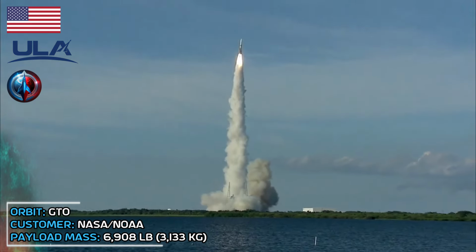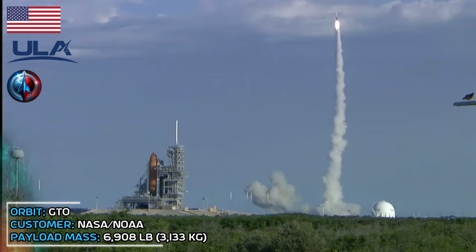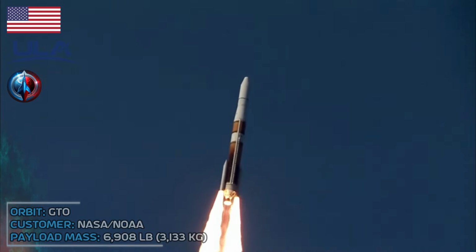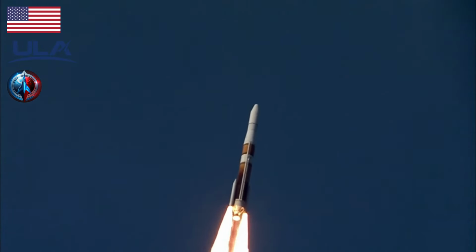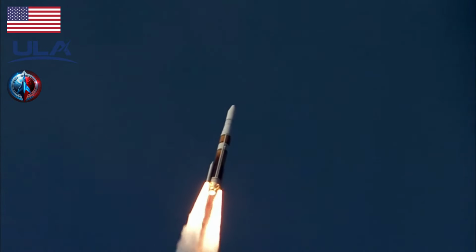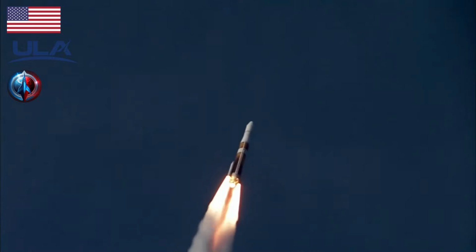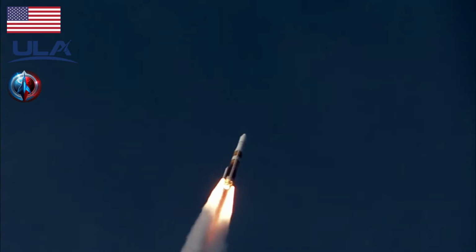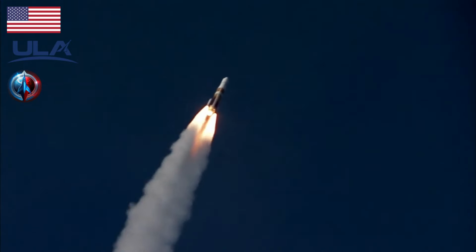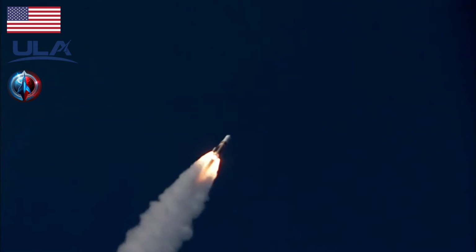12 seconds into the flight. Solid motor chamber pressure is beginning to decline. 35 seconds in. Altitude now 3 nautical miles, velocity 1,945 feet per second, and downrange about 1 mile.